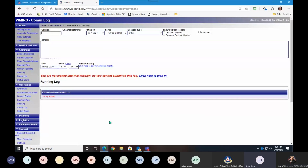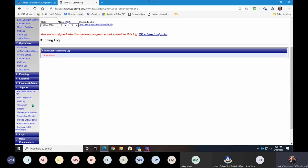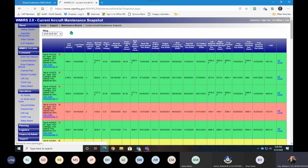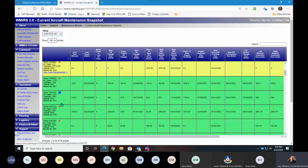Sir, could you please show the best way to get to aircraft information? I know you can go through the scheduling module and I see a link for aircraft info, but that link doesn't seem to work for me. What aircraft info are you looking for? Oh, how the avionics is equipped, that kind of thing on a particular plane. You're not going to see that. You won't know if it's G1000 or. Oh, I see what you're saying. You could go to the maintenance module. You can take a look at current aircraft maintenance snapshot, but I'm not sure that is going to give you what you are looking for either. It's an L23, it's an S22.